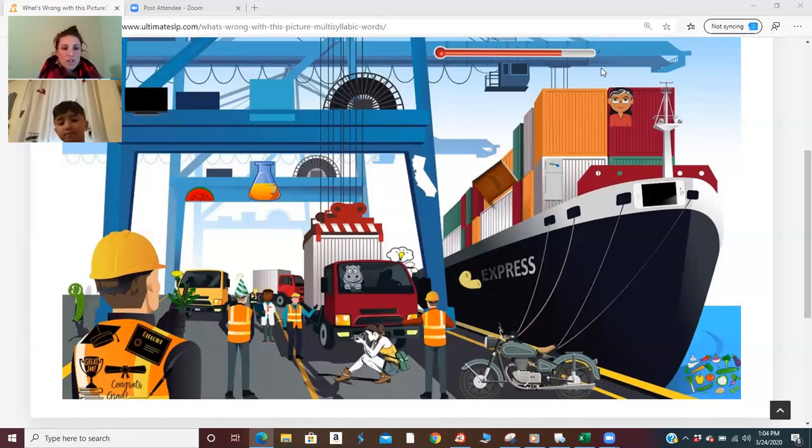Something wrong with this picture. Okay, well, I know. It looks like we're on a bridge going over the ocean. And I know that on a bridge, you do not see watermelon hanging from the bridge. Watermelon you find in a grocery store or in the kitchen of your house. Does that make sense? Yes. Okay, so that's what I want you to do. Now you find something that does not belong or something that's wrong with the picture. Go ahead.